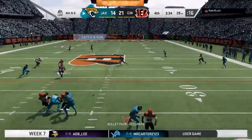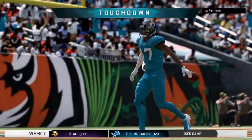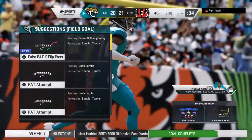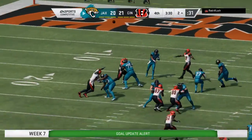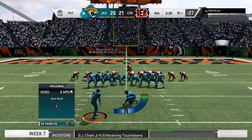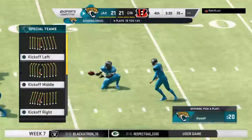Here's Dobbs to throw. He's going to fire one deep, middle of the... It's caught inside the 25. And he will get this into the end zone for a Jaguar touchdown. DJ Chark, his 4th touchdown on the year. As they can now even this game here in the 4th quarter with the extra point. Lambeau to add on the extra point. And we are tied here in the 4th quarter.